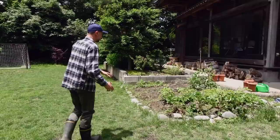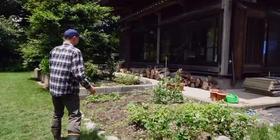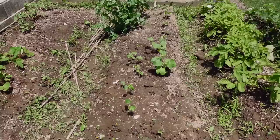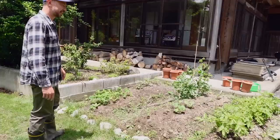And what have we got here? These are potatoes. Yeah, potatoes. What are you growing down here? Cucumber. Cucumber. And okra. Okra, okay. And then the eggplant. Eggplant, okay. So my wife's looking after this garden. I actually haven't got that involved in it. And the kids have been helping her too.